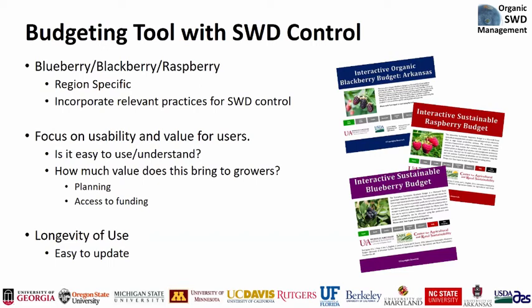And as we work on this, we really want to focus on usability and value for growers. So when we had our original budgets, that was one thing. It was kind of a test. We would go and get feedback from growers: did you find this easy to use? And so we want to focus on that here as well. We want to make sure that these budgets are easy to use and understand. And we want to make sure that we're providing a value for growers with this budget. And our hope is that growers can find it useful for planning, especially as they think about SWD control in the future, and allow them something that they can put together with financial information. So if they want to go get a loan from a bank or something, they can use this information that they get from our budgets to help them possibly obtain access to funding and things like that.